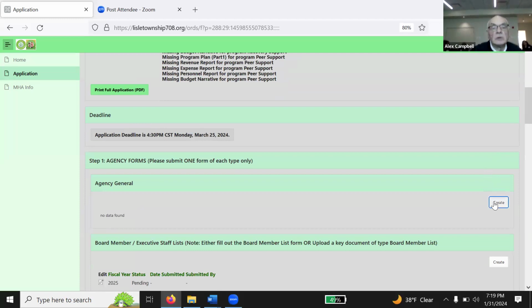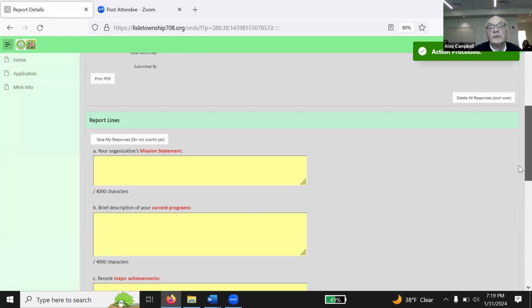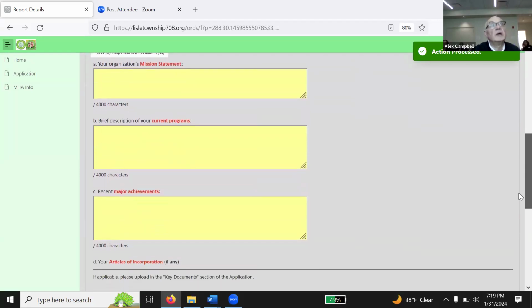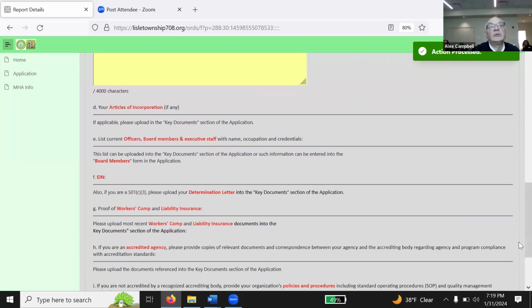Just to jump back to our little glitch that we had. So this is what the agency general form looks like. What's your mission statement, description of your current programs, recent major achievements. And then this section gets into documents that the Mental Health Board is looking for you to provide. Some of it's conditional, right? If you're accredited, or if not, then they're asking for policies and procedures. So this is an area to read through, and that drop-down list for those key document uploads reflects this dialogue here.